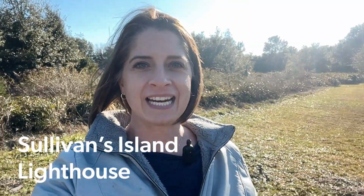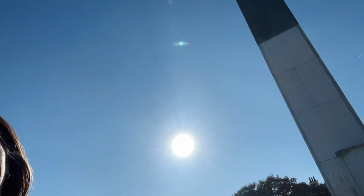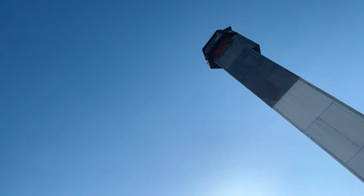Right now I am at the lighthouse on Sullivan's Island. I actually had the opportunity to go up in this lighthouse back in the 19-something, whenever I came down here to see Charleston for my very first time. And my cousin actually worked for the Coast Guard at the time. And because this is owned by the U.S. government and the Coast Guard, I was able to go up. That was more than a couple years ago. But here is the lighthouse on Sullivan's Island. So let's go ahead and take a look at the beach.